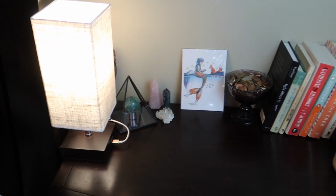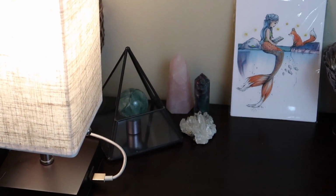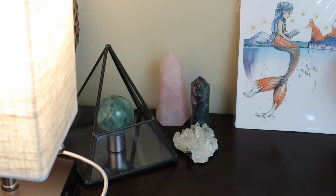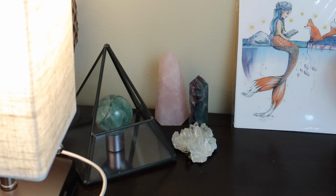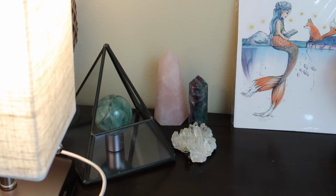In case you're wondering which crystals I have over here, let me tell you really fast. Inside this glass triangle right there, I have a fluorite sphere. To the right, that pink tower is a rose quartz tower. To the right of that, we have another tower that is smaller. That is a fluorite tower, so the same as the sphere. And then right here is a crystal quartz cluster with a bit of, oh my gosh, what is it?